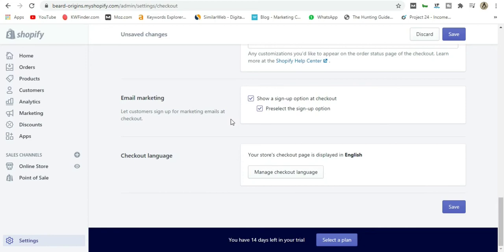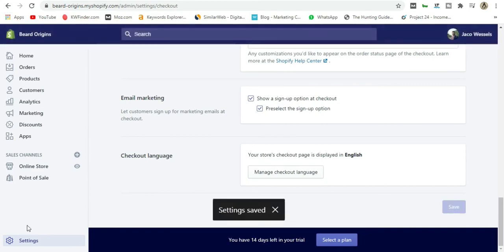So basically, if a client goes through the buying process, Shopify will prompt them to sign up for a newsletter. So if they do, you can go ahead and send them new products or new specials every month or so. I can just go ahead and save. So let's go back to settings.